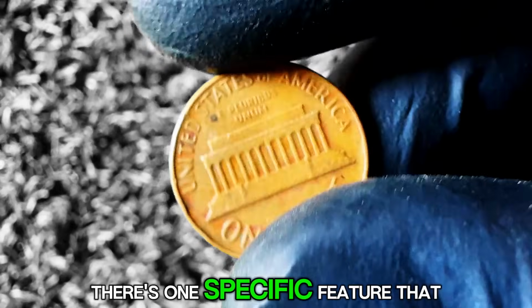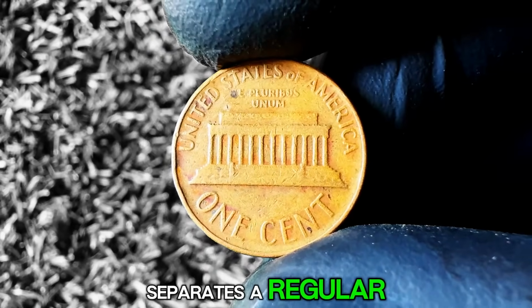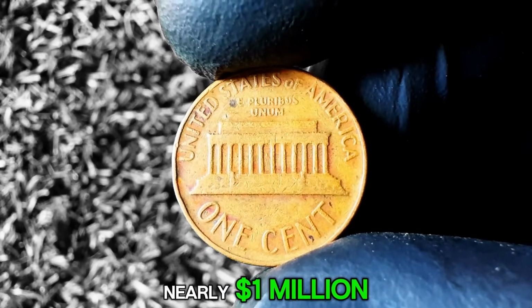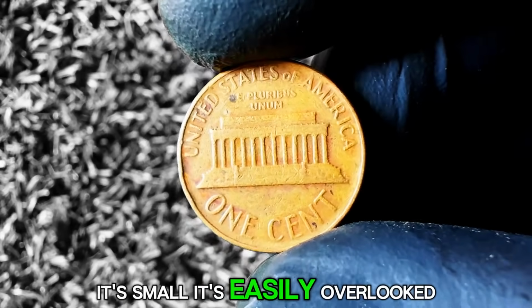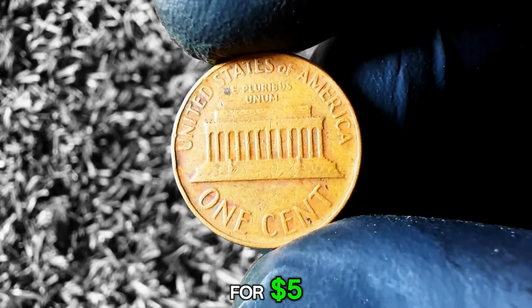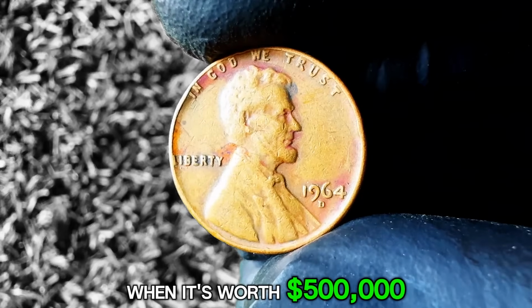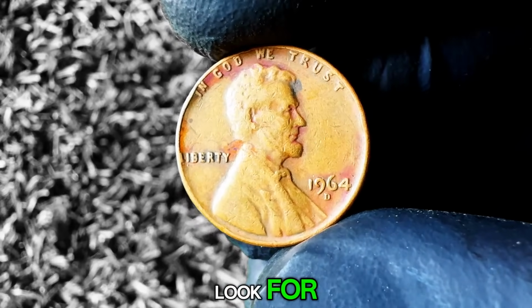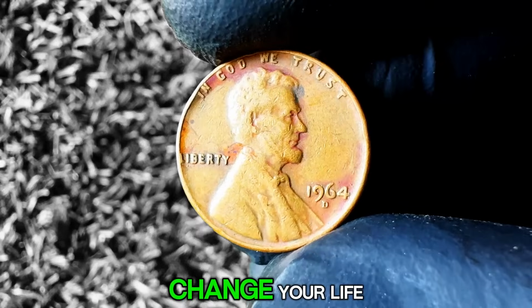There's one specific feature that separates a regular 1964 D penny from the one worth nearly $1 million. It's small. It's easily overlooked. And without knowing what it is, you could sell your coin for $5 when it's worth $500,000. In just a moment, I'll tell you exactly what to look for, because that single detail could change your life.